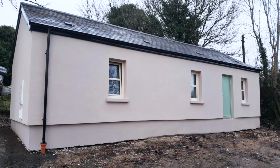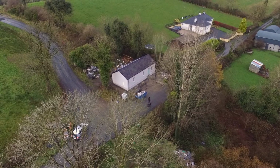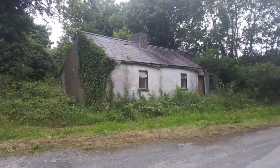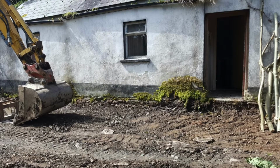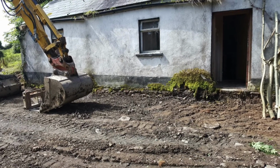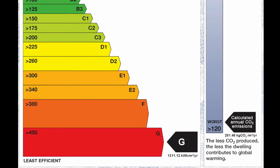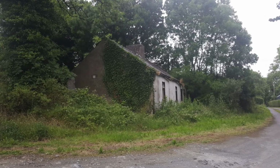Our first short case study looks at a detached dwelling located on the outskirts of Ballina, County Cavan, in the townlands of Drumcrow. This property was dormant and unoccupied since the year 2000. Prior to the refurbishment, this derelict house received a pre-BER rating of G, putting it at the bottom of the scale in terms of energy efficiency and its related carbon emissions.